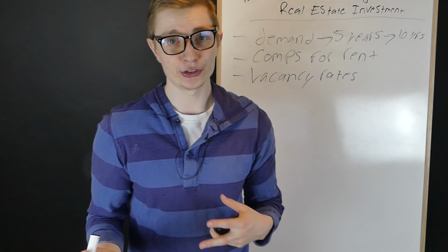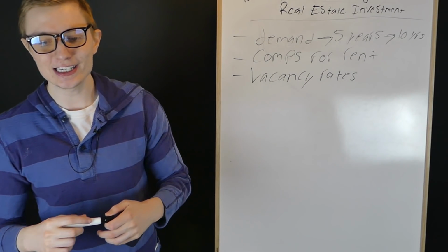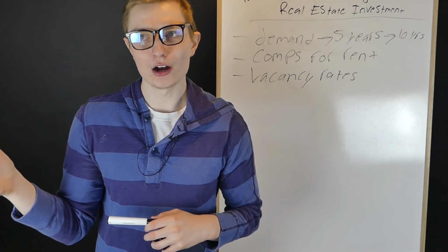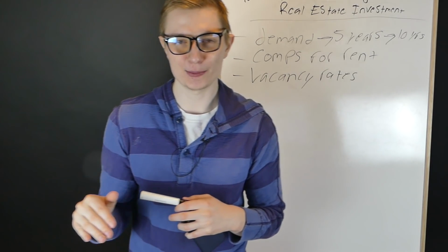If the city has more than 100,000 people, usually that's when they have enough capital to actually fund these things. So vacancy rates pretty much tell you what percentage of households are empty. That's a good way of putting it. It's a really simplified explanation of it.